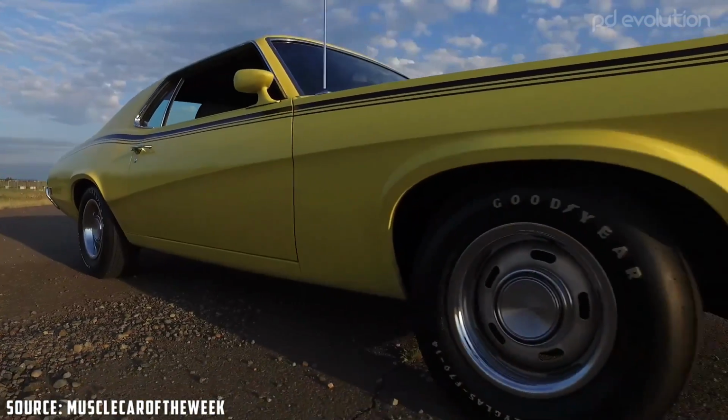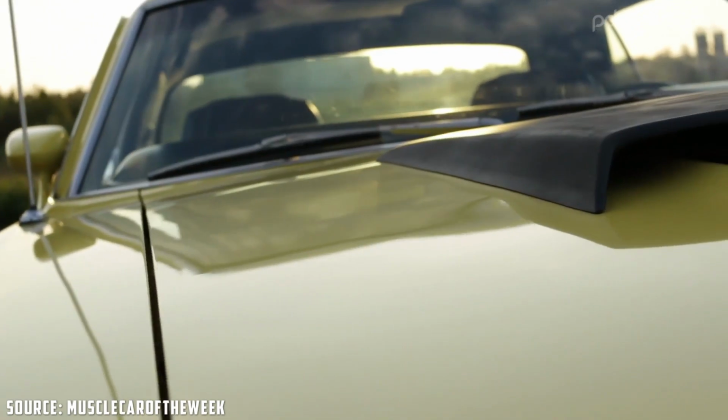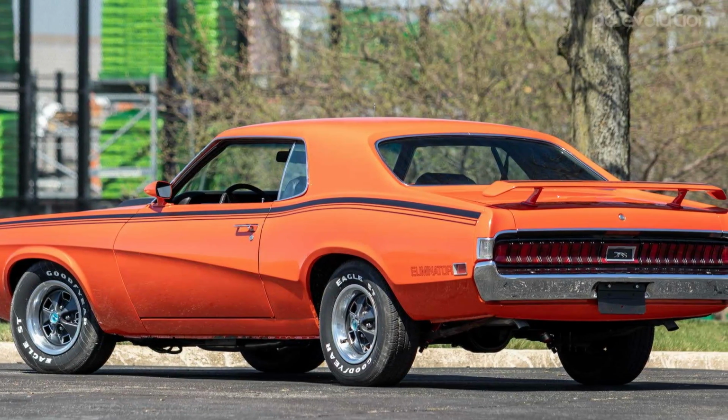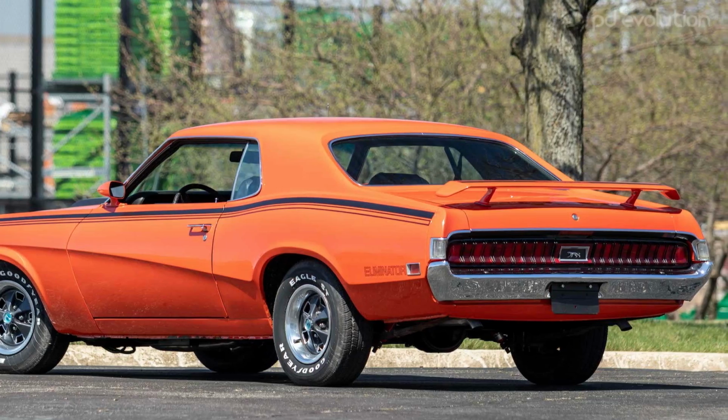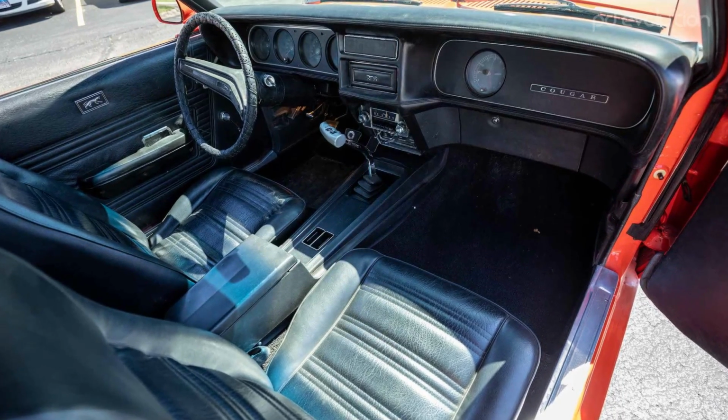The Mercury Cougar Eliminator Boss 302 was offered alongside the Mustang and shared the same engine. It's estimated that only 469 Cougars were equipped with the Boss 302 power out of a total of 2,267 Eliminators produced in 1970.